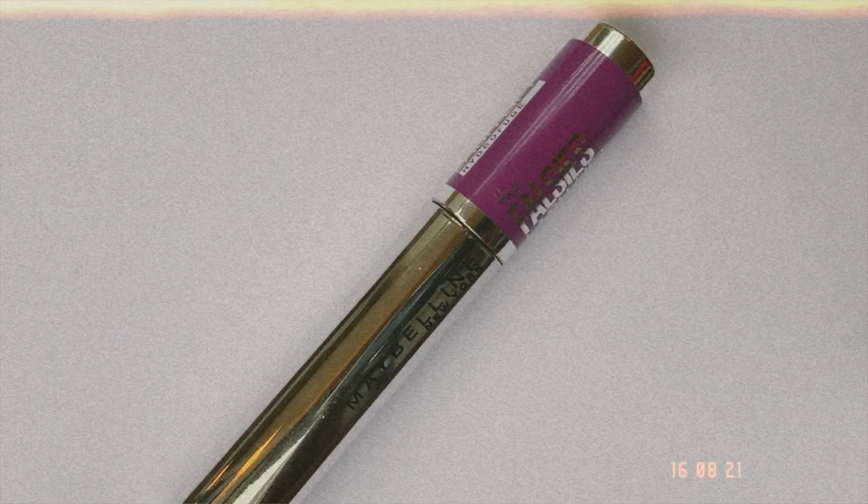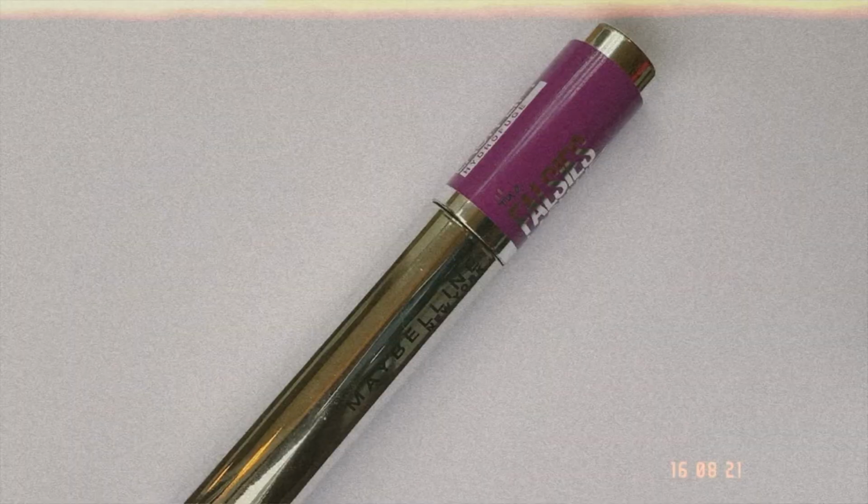Up next, I have the Maybelline The Falsies Lash Lift Mascara. Now, you guys might be surprised because this is a mascara that I talk about all the time, like on my blog, Instagram, here. I just recently used it in a video, but I didn't always love this.